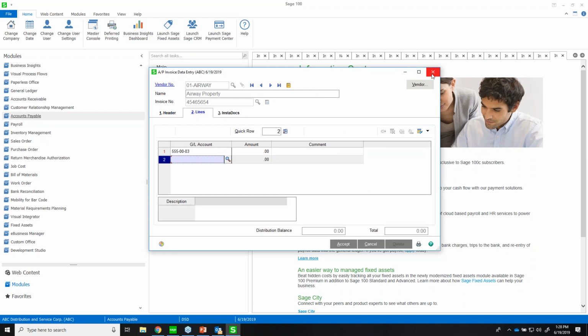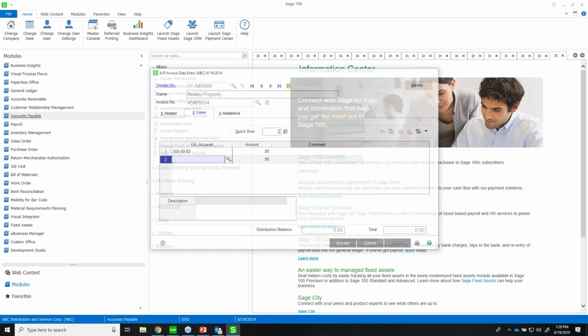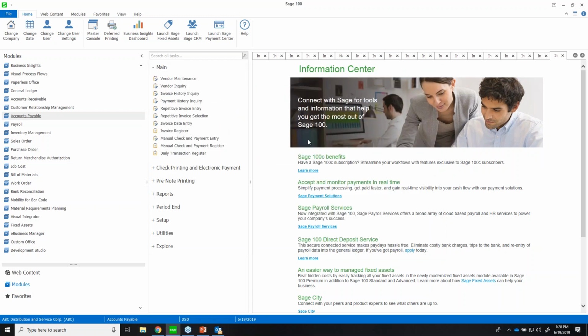Okay. But again, it's a pretty simple and easy to use solution. And one of the things that we're actually working on now, which I'm pretty excited about, we're adding a new feature. I'm going to call it the one email feature.